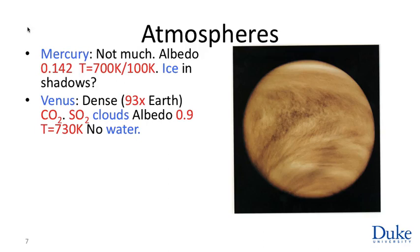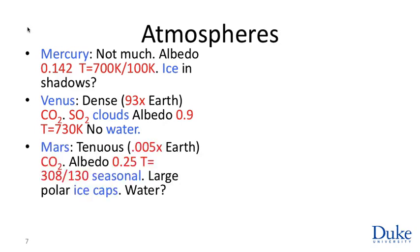The surface of Venus is a very harsh environment. The Russian spacecraft Venera, which landed on Venus, survived for about 25 minutes before succumbing both to a lightning strike and to the corrosive and high-pressure atmosphere. And this makes studying the surface of Venus a very difficult task. Mars, on the other hand, goes the other way. There is a very tenuous atmosphere.